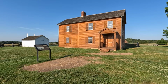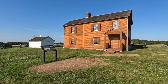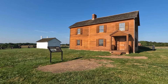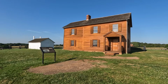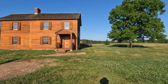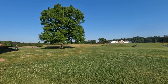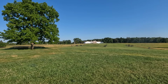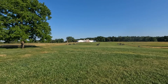Post-war reconstruction of the Widow Henry house, which was more or less destroyed by scavenging for firewood mostly after the battle. As the film in the visitor center said, by the time of the second Manassas battle in August of '62, the house was essentially gone except for its hearth. Looking back toward the visitor center, the location of where Ricketts' artillery would have been set up.